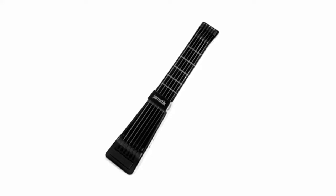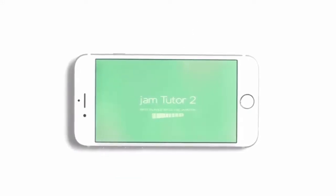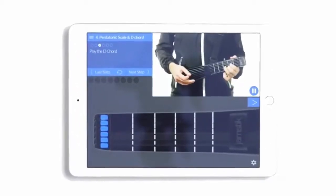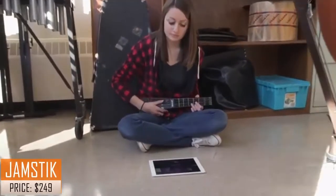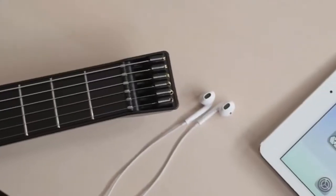The Jamstick Plus is the easiest way to learn how to play the guitar, period. It comes with apps for your iPhone or iPad to help you learn how to play. Download Jam Tutor on the App Store and learn without having to guess where to put your fingers. The Jamstick Plus never needs tuning.